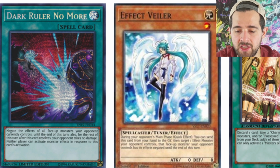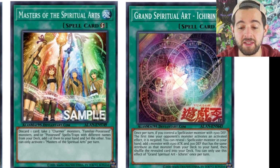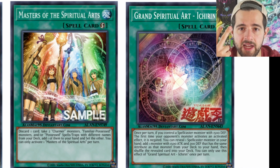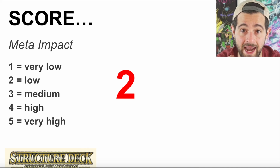And then the cards like Masters of Spiritual Arts and Grand Spiritual Art Icarin, those are cards that are probably some of the best supports in these archetypes that might see some level of meta play as an engine. I went ahead and graded this as a 2. I think it's very low. There is not going to be a lot of meta impact with this product that I can anticipate.